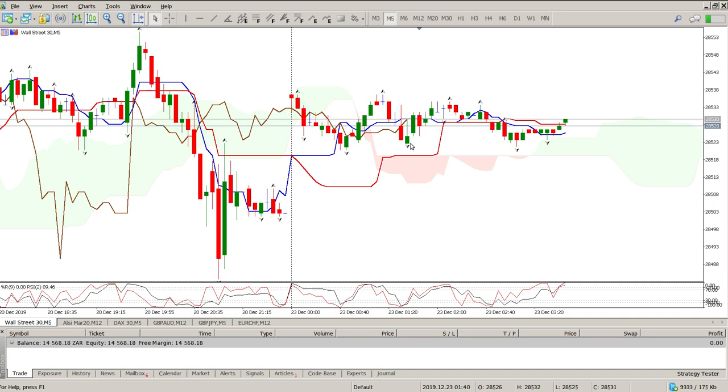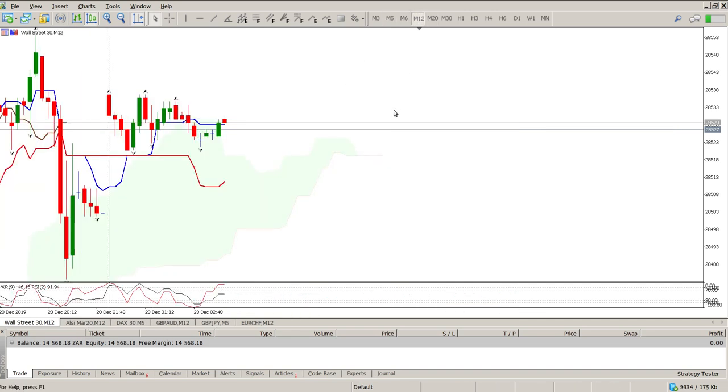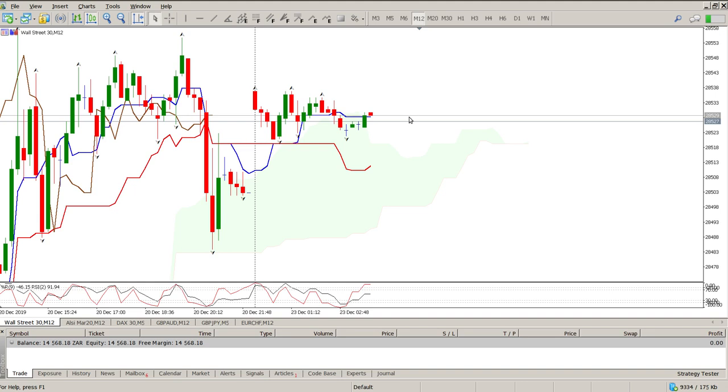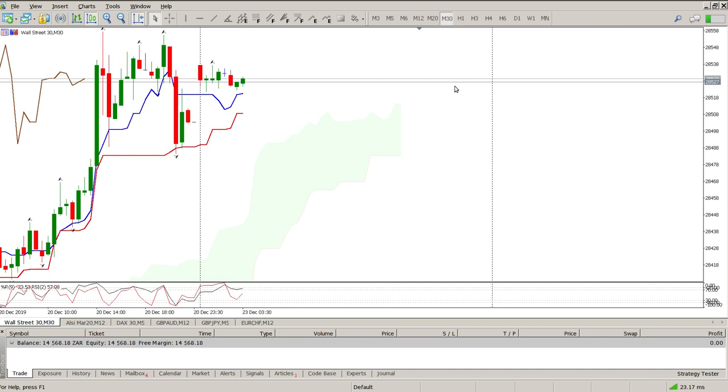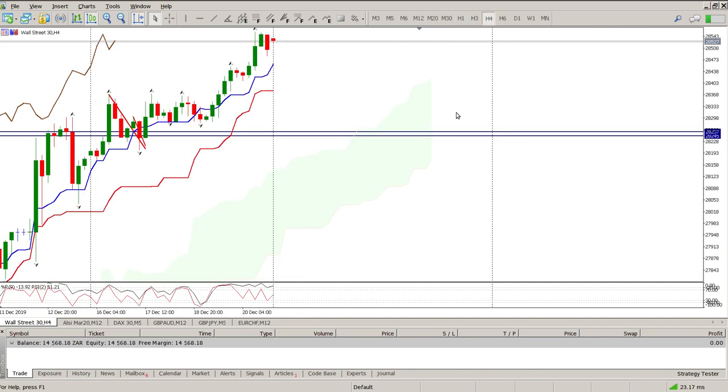So you can see what I mean about the 5 minutes. You can see you've got a bearish cross here. Bearish, well, range bound, nothing really there. But let's just start on the 12. So on the 12 minutes, we're hovering on the cloud. It is bullish. Everything's bullish. Just broken through bullish, flat, nothing. 30 minutes is bullish. Hour is also bullish. 4 hour will also be bullish.